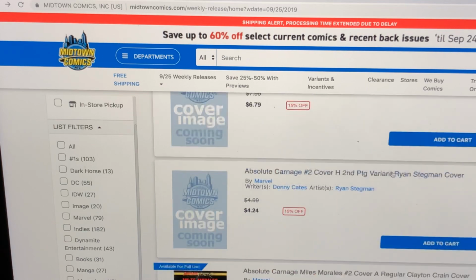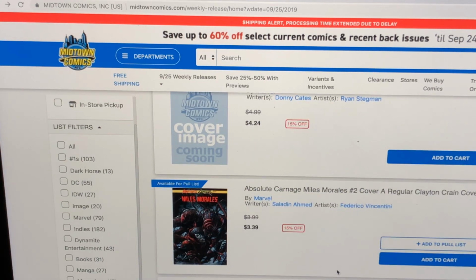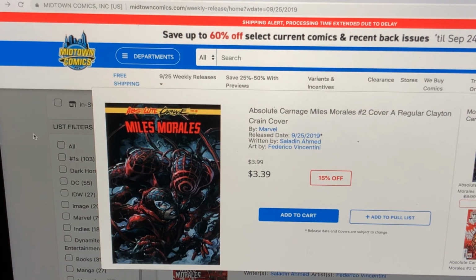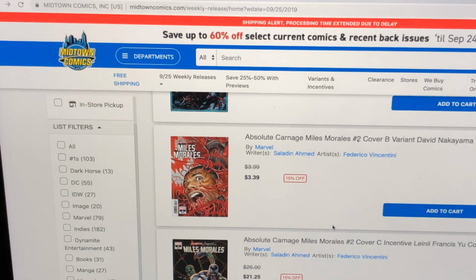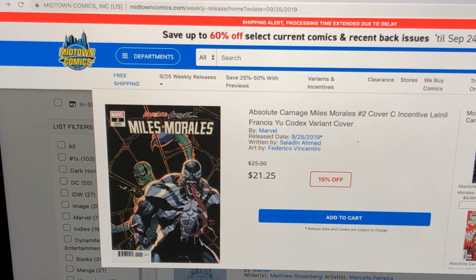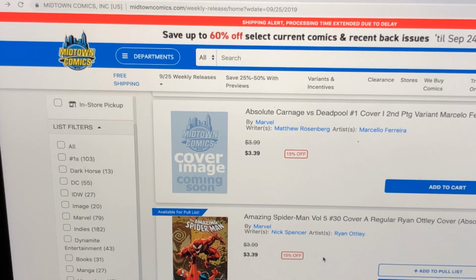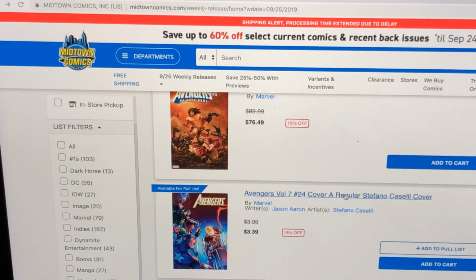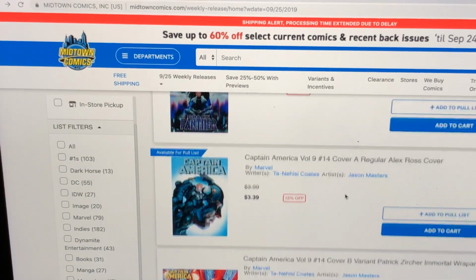Moving on to Marvel. 4th printing of Absolute Carnage number 1. Crazy. Absolute Carnage Miles Morales number 2. I think he is being overtaken by the Carnage symbiote. You got a B cover there and a C cover, incentive cover. It's okay. I don't know if it's worth paying 21 bucks for, but 2nd printing, Absolute Carnage Deadpool number 1. A couple good Marvel books coming out. Let's see here, what else did I see that looked interesting?